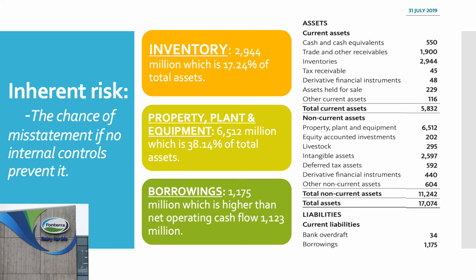Next, let's look at relevant major inherent risk and control risk. The definition of inherent risk is the chance of misstatement if no internal controls prevented it. The first major inherent risk is inventory valuation assertion risk. As Fonterra's inventory is dairy product, the shelf life is short and it is easy to expire. As we can see in the Fonterra Financial Report 2019, the inventory balance is 2.9 billion New Zealand dollars, which is 17% of total assets. This means inventory is materially impacted by the expiry date.